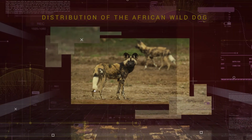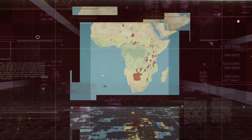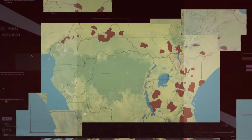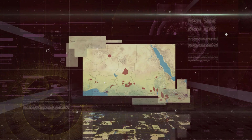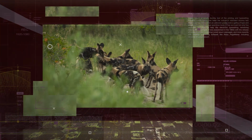Historically, African wild dogs could be found from sub-Saharan Africa across the entire continent, absent only in rainforest habitats and the harshest deserts. Today, however, African wild dogs have been eradicated from most of their former range. They are virtually extinct in North and West Africa, and their numbers are low in Central and Northeast Africa. Most wild dogs are found in South Africa, and Southern East Africa.